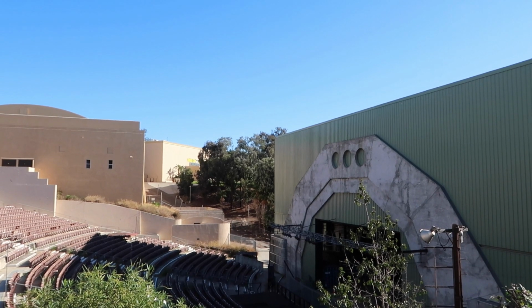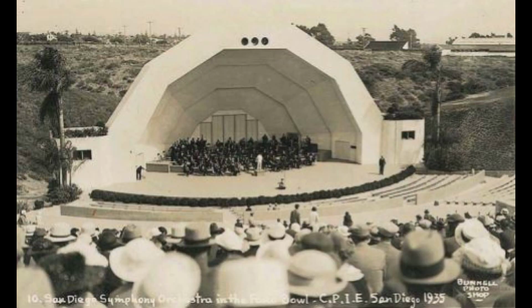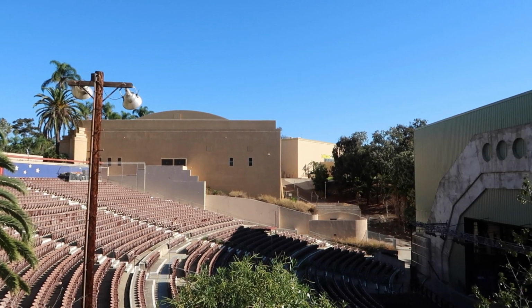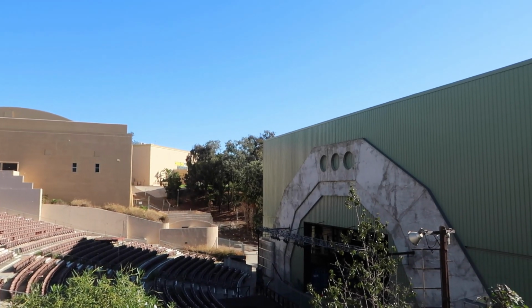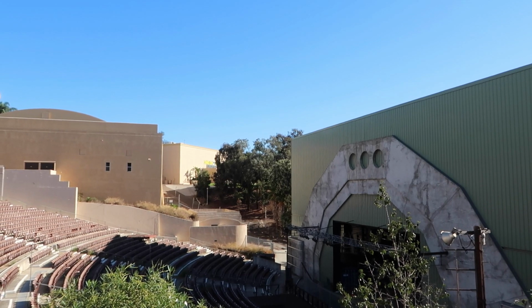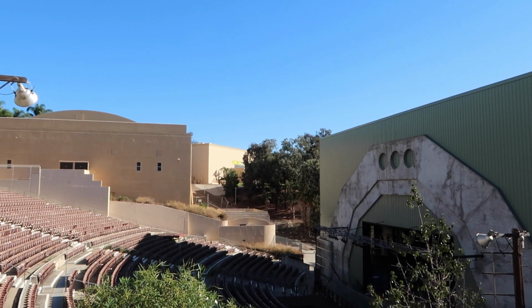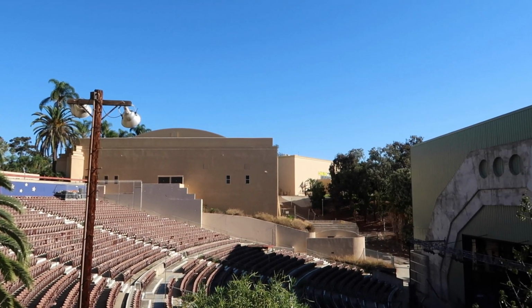So after the expo, the symphonies continued to perform here in the bowl, and then they started bringing in some vaudeville acts and things like that. And the city ended up renaming the bowl the Balboa Bowl. And there was a local civic opera organization that started producing some light opera and musicals, and started doing those performances. And they did that for many years. You know, things like The Music Man, Sound of Music, Annie, that kind of thing.